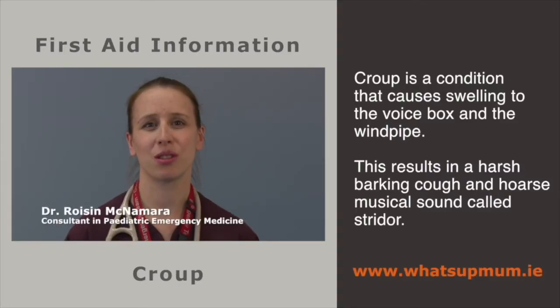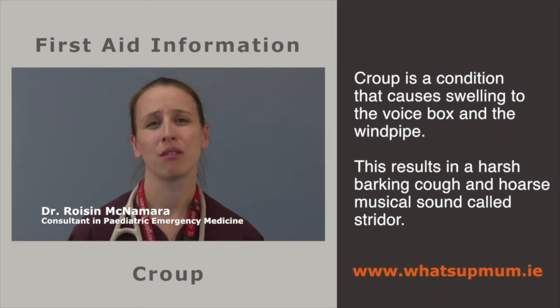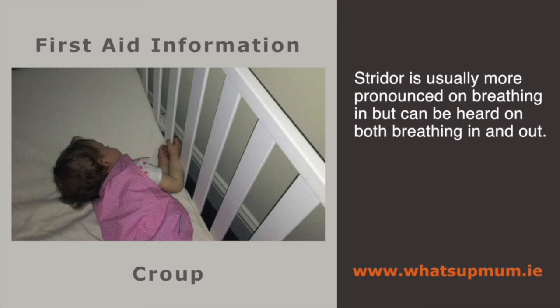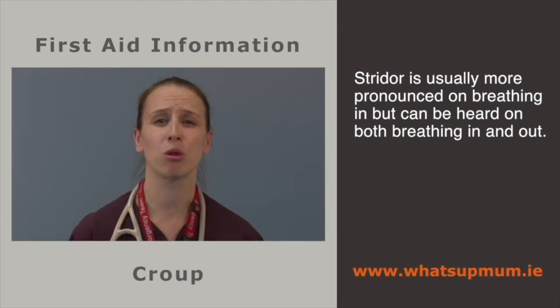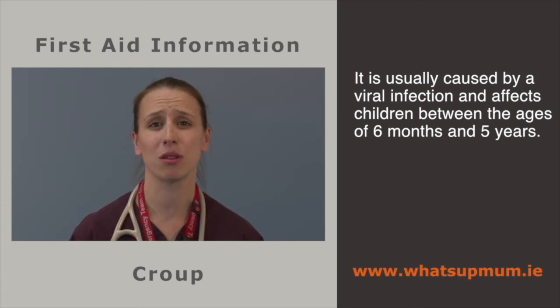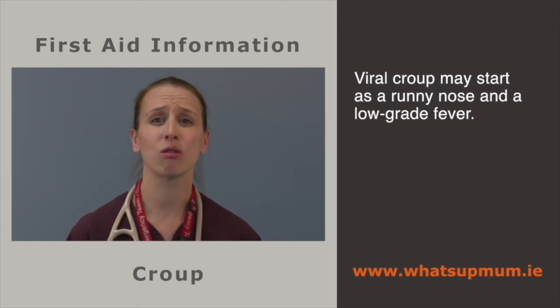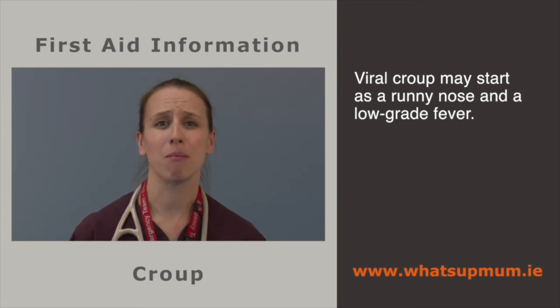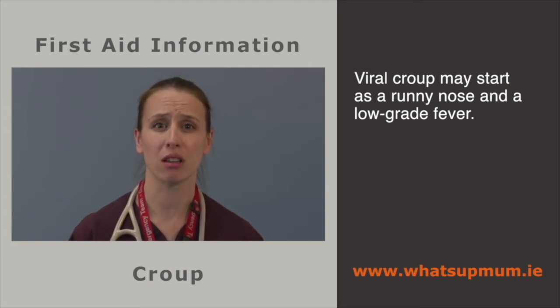Croup is a condition that causes swelling to the voice box and the windpipe, resulting in a harsh barking cough and hoarse musical sound called stridor. Stridor is usually more pronounced on breathing in, but can be heard on both breathing in and out. Croup is usually caused by a viral infection and affects children between the ages of 6 months and 5 years. Viral croup may start as a runny nose and a low-grade fever. The noisy breathing and barking cough frequently present overnight.